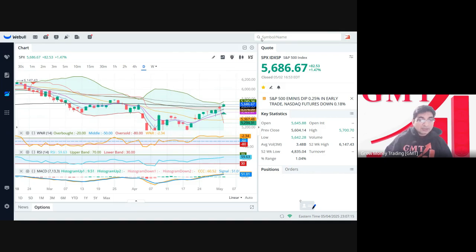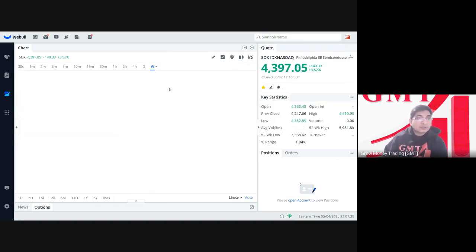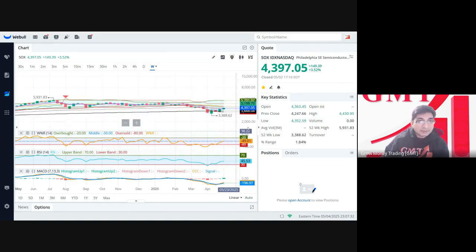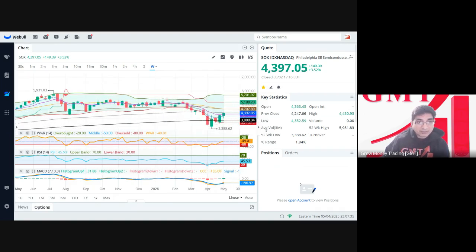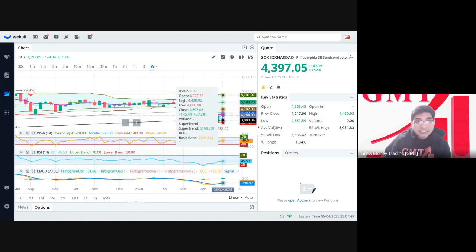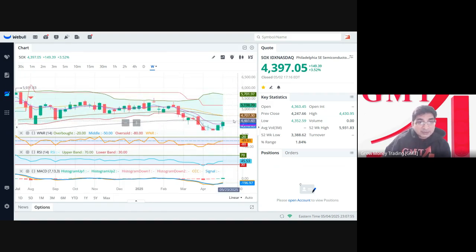If we go to SOX, which is the semiconductor index, for those who are trading the semiconductor stocks, again on the weekly trend, the last 4 weeks pattern is almost the same. In terms of the next resistance levels to watch for SOX, currently it is at 4397, and the next EMA, which is almost merging with the mid Bollinger Band, is at 4700. So close to 300 points.